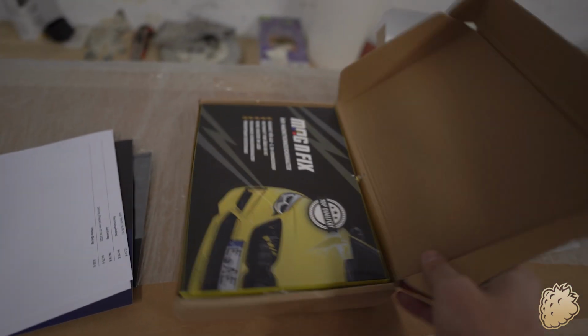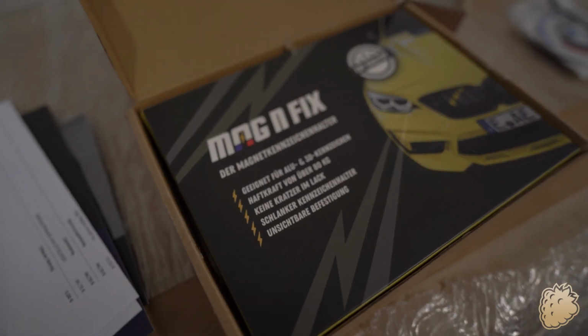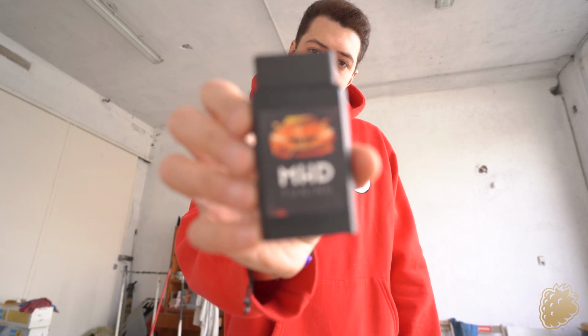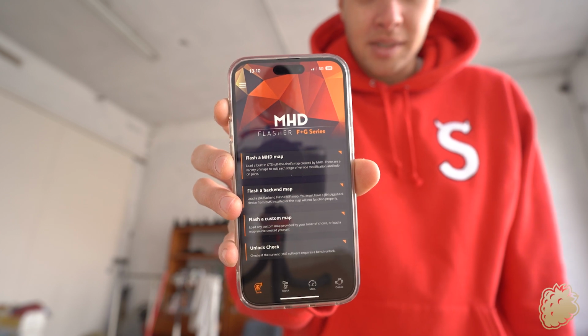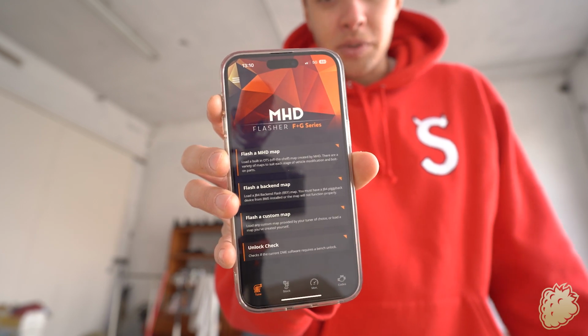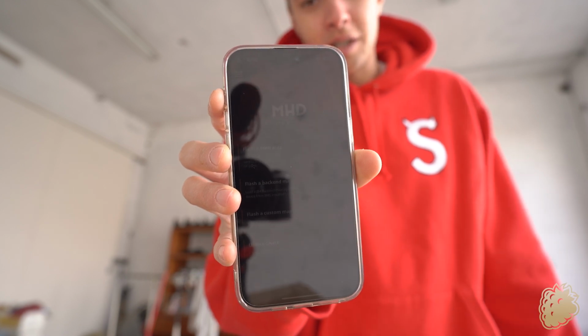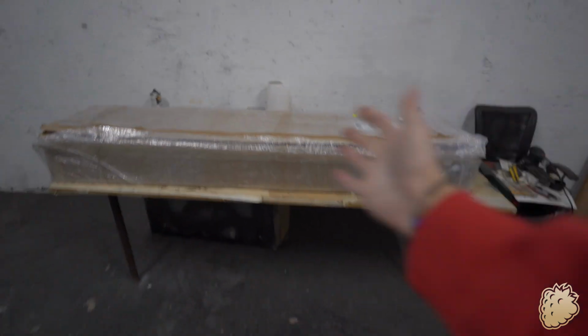Then we have the front plate magnets. This is always by Twist and Fix, Dan Armand. He's a great guy and does all these pieces. The last thing before the big box is this MHD tuning flash drive. This is the Wi-Fi flash that will pair via OBD2 port with your MHD app, will allow you to upload maps, even custom maps, clear check engine lights and control all the various parameters of the car and even unlock some hidden features. But the major mod for now is this big boy.